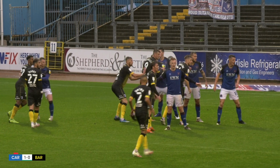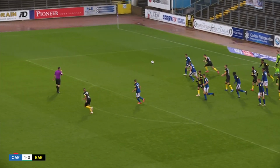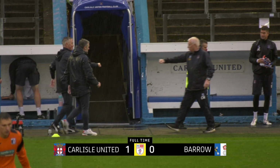Joel Dixon, I'm surprised he hasn't been waved forward as well here. Hardcastle with the corner, floated into the box. Barrow can't get onto it. Carlisle get it away. The referee blows the final whistle. Carlisle United hold the nerve to take 3 points here.